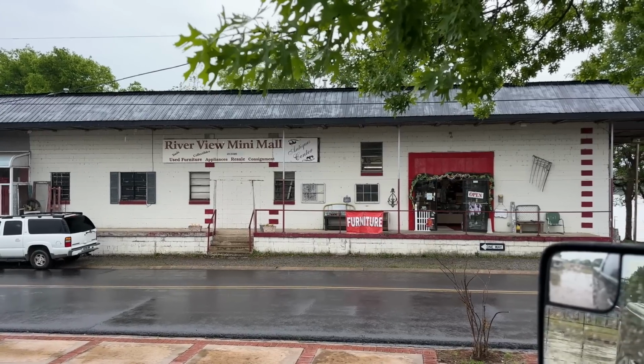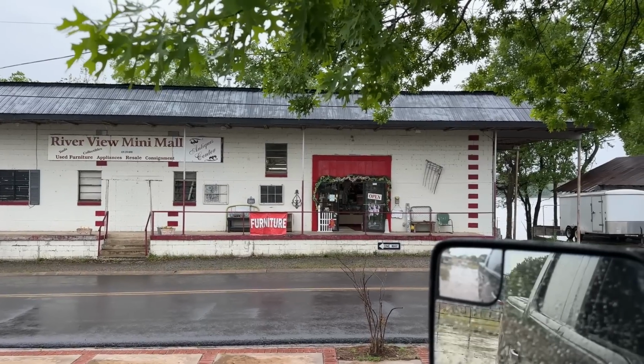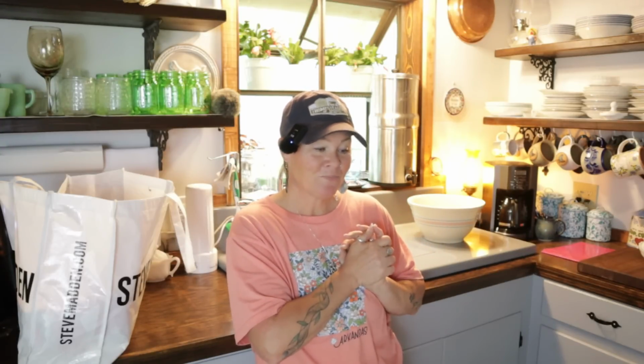So yesterday I went to Ozark, Arkansas, which is a town here nearby, and went to an antique store that I have been to before. I absolutely love it. It's called Riverview, if I remember correctly. I was actually killing a little bit of time because I was doing a photo shoot for a dear friend. Her daughter's graduating, and so I was taking some photos of her. And we were meeting, but I had some time to kill.